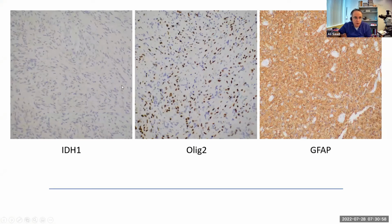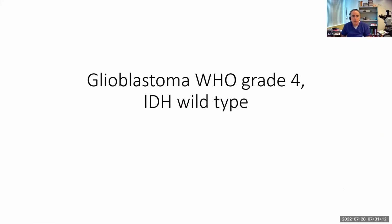By immunostain, the tumor cells are negative for IDH1. OLIG2 is positive, not in every single cell. We call it patchy positivity, which is characteristic of astrocytic differentiation. And GFAP is also diffusely positive. So this is a glioblastoma, grade 4, IDH wild type.